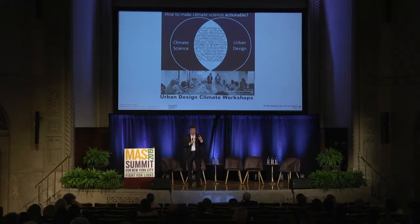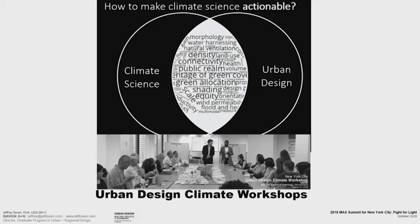And we are gathered around a model of the Sunnyside Yard project that my students did, and we exchanged terms that we use and issues, drivers of the kind of work that we do together. And you notice this word map in the middle showing the bigger letters are ones that are repeated between the different experts from across the table. So public realm, green cover, shading, equity, morphology, things of that nature are terms that are shared between the 2 groups.